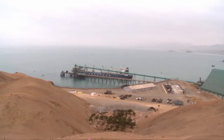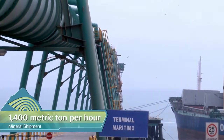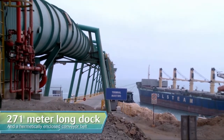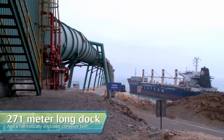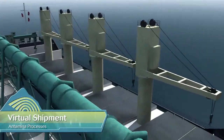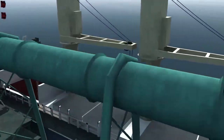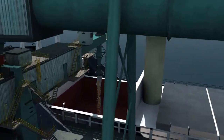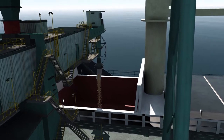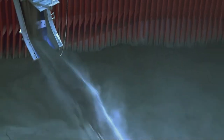Puerto Punta Lobitos has a ship loading capacity of 1,400 metric tons per hour, a 271-meter-long dock, and a hermetically enclosed conveyor belt that runs the same distance from the concentrate storage pile over to a telescopic feeder arm that can swivel up to 180 degrees and proceeds to load the mineral concentrates directly into the ship holds.